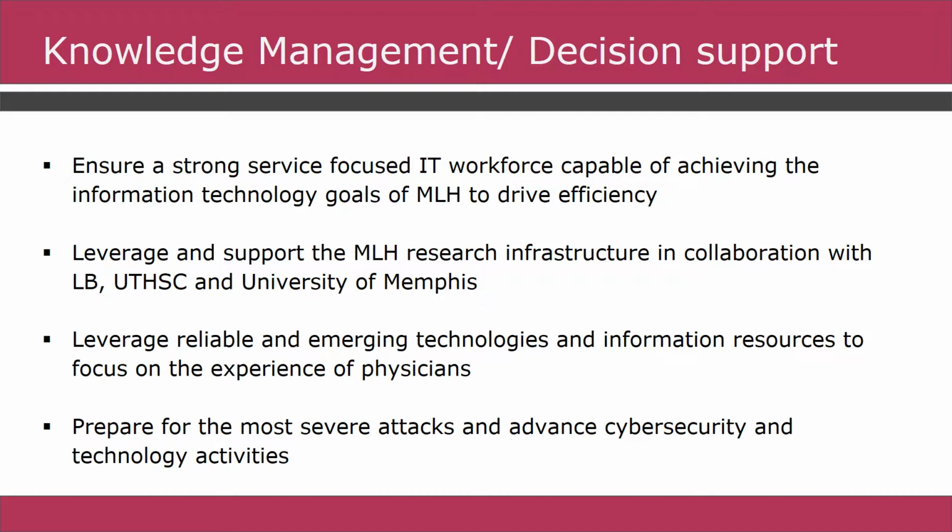Also, it will prepare for the most severe attacks and advance the cybersecurity and technology activities to more advanced stages of maturity using audits, staffing, metrics, disaster recovery, business continuity, and world-class data and voice technologies and services.